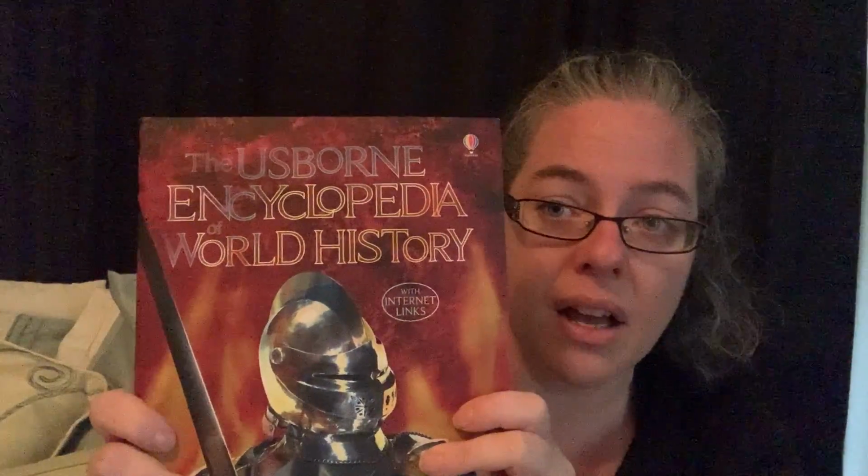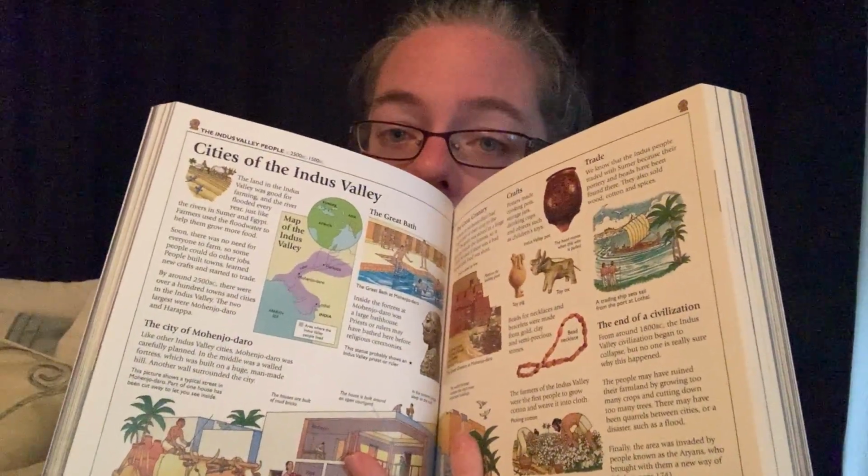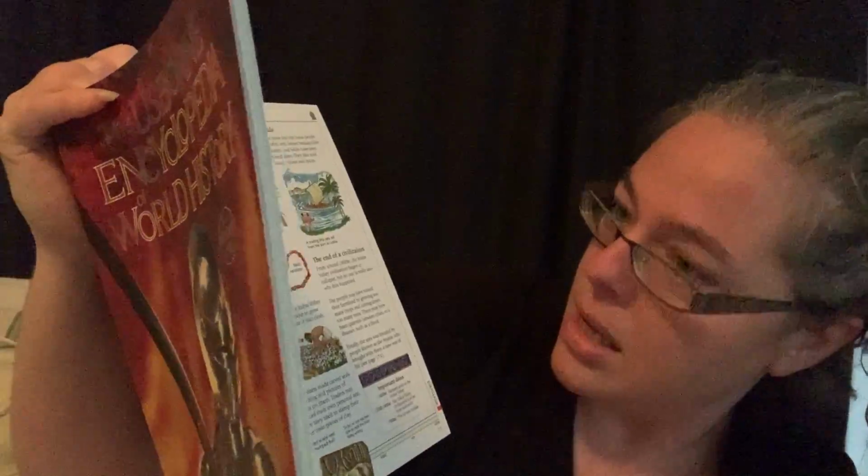Usborne Encyclopedia of World History. So this is also another internet linked book like the other one. You turn to a certain page, you get to read all the information, and then I'm trying to find the internet linked part. I think in the history book it is not on every page. There are certain ones, and it'll send you to links of videos of the time period or anything like that. I'm trying to find one that gives you maybe a little more specific stuff.